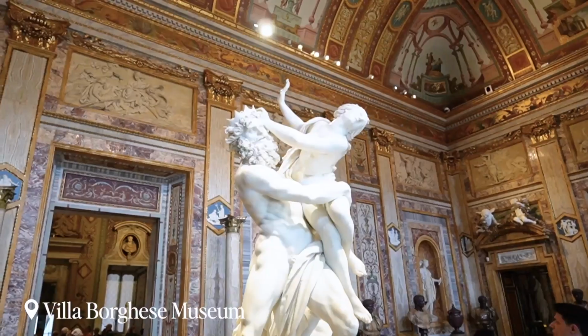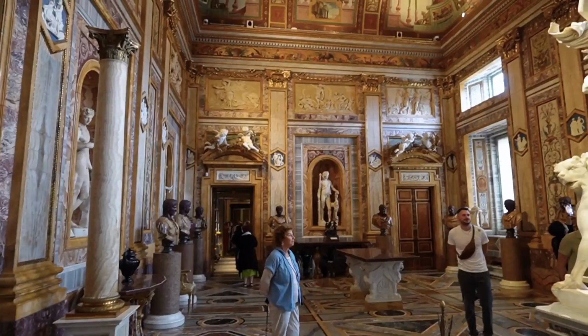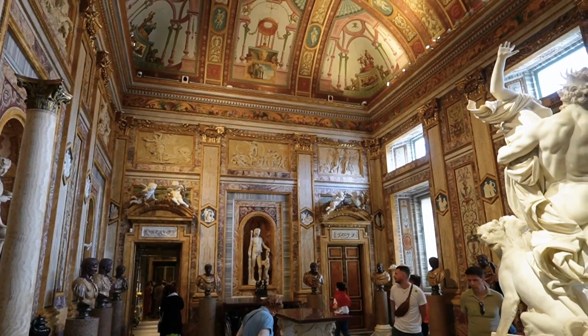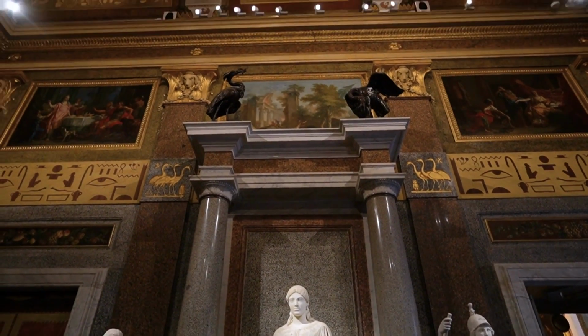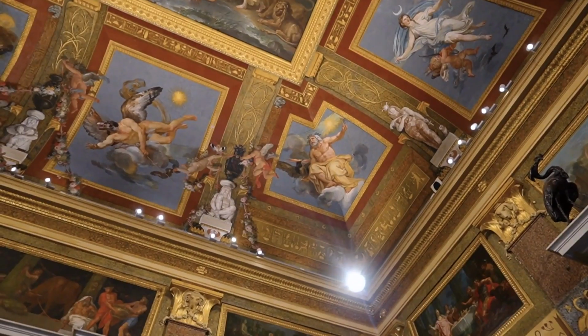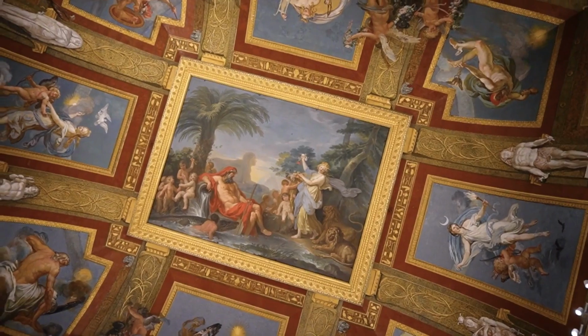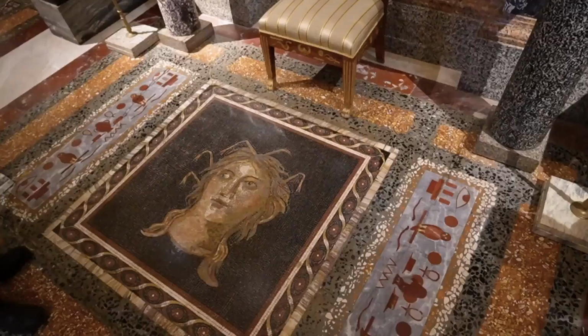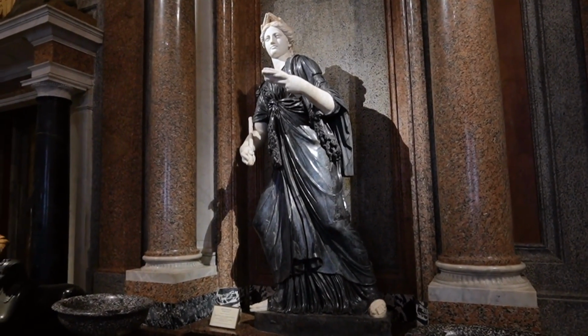Villa Borghese is a landscape garden where you'll find a public park, museums, attractions. The Villa Borghese Gallery has opulent rooms with stunning artwork, sculptures, and ancient mosaics from Caravaggio, Canova, and Raphael. It's not too large, just 7 rooms, so you won't feel overwhelmed. You can really take in all of the beautiful pieces. We took a guided tour to learn more about these great pieces of art.